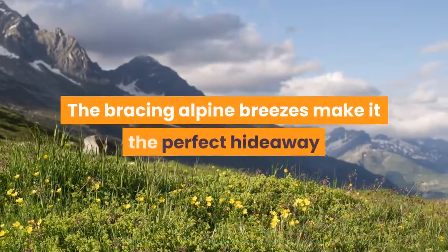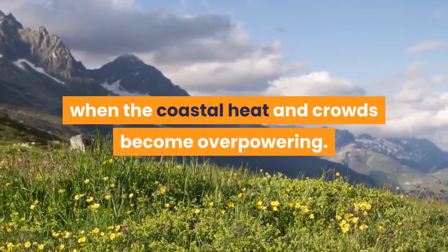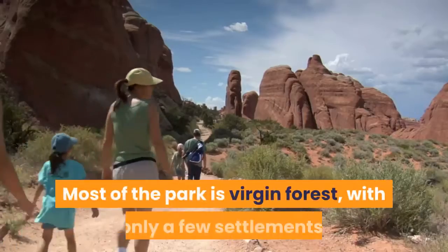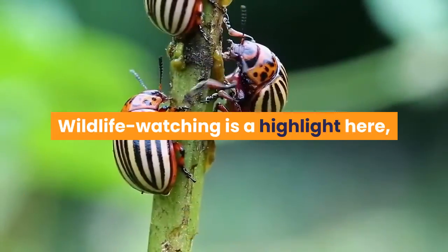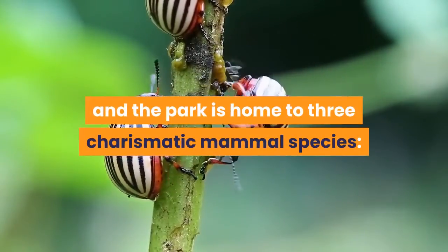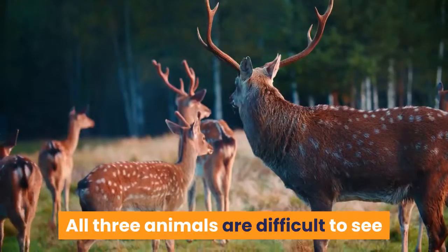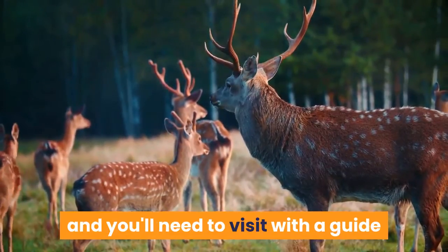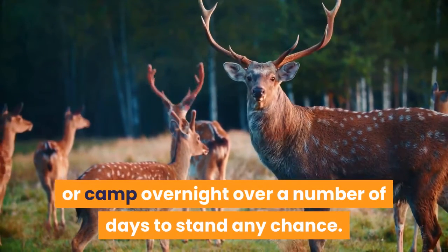The bracing alpine breezes make it the perfect hideaway when the coastal heat and crowds become overpowering. Most of the park is virgin forest, with only a few settlements. Wildlife watching is a highlight here, and the park is home to 3 charismatic mammal species: the brown bear, wolf and Eurasian lynx. All 3 animals are difficult to see and you'll need to visit with a guide or camp overnight over a number of days to stand any chance.